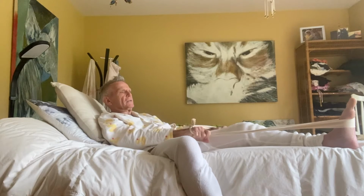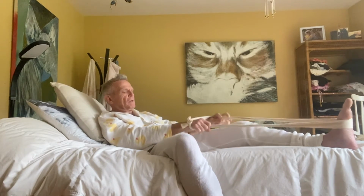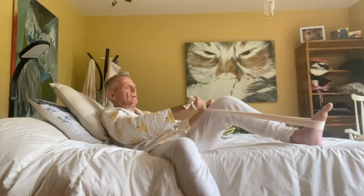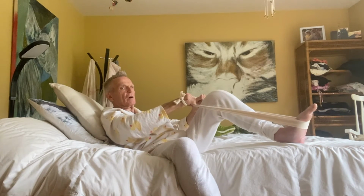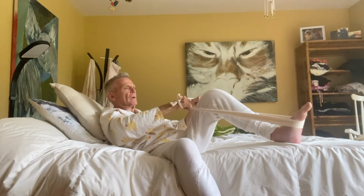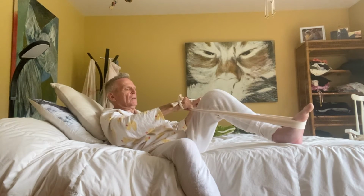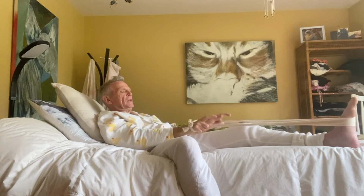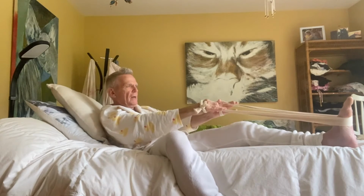Just because I'm going to do 2 more. I'm going to get a nice strong grip on this band here and move it in very slowly. They'll show you how to do this at the hospital. Yep, physiotherapists, pain lady, they'll all show you. And then out you go. Let me do it one more time. Just because I want to be able to bend my leg.